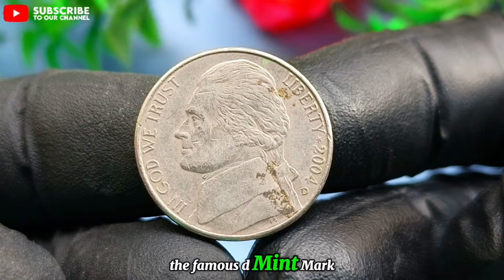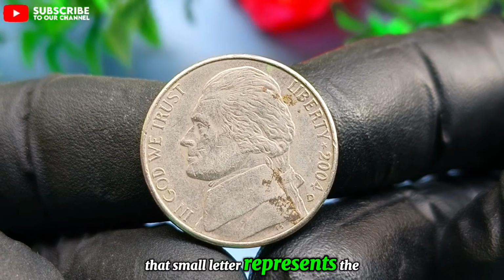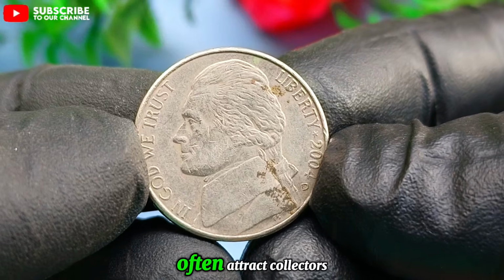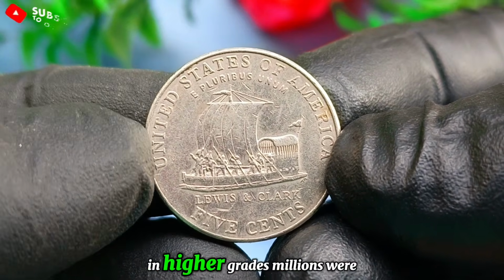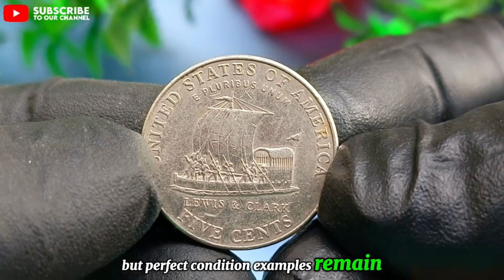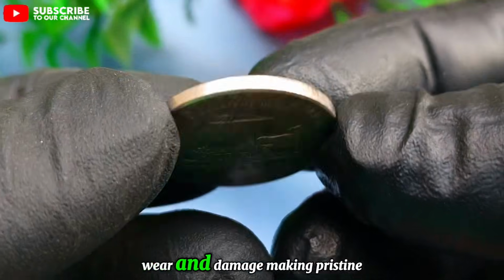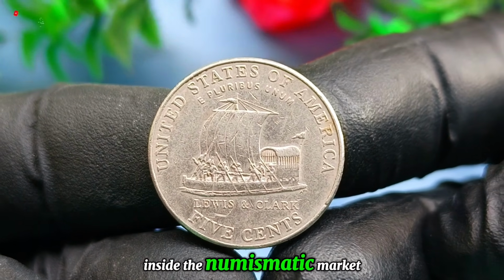The famous D mint mark found on this coin tells an important story. That small letter represents the Denver Mint, one of the most powerful coin-producing facilities in United States history. Coins produced there often attract collectors because certain Denver Mint releases become scarce in higher grades. Millions were minted, but perfect condition examples remain surprisingly difficult to find today. Modern circulation destroyed many pieces through scratches, wear, and damage, making pristine examples extremely valuable inside the numismatic market.